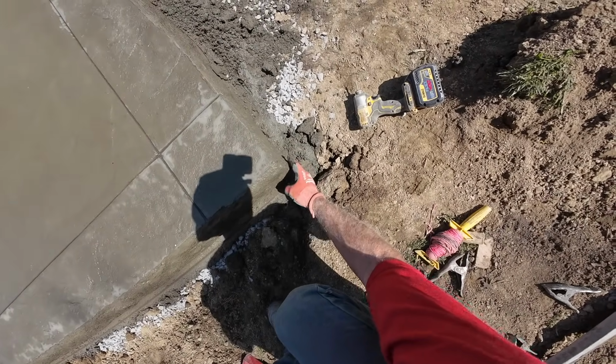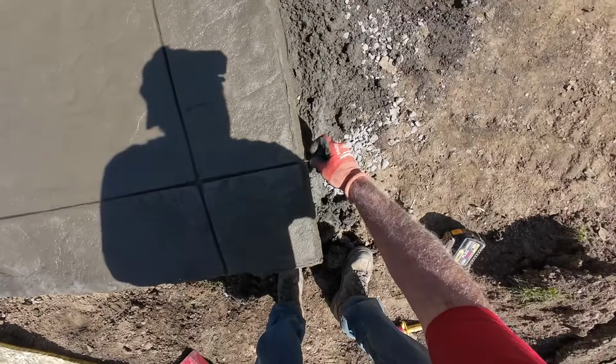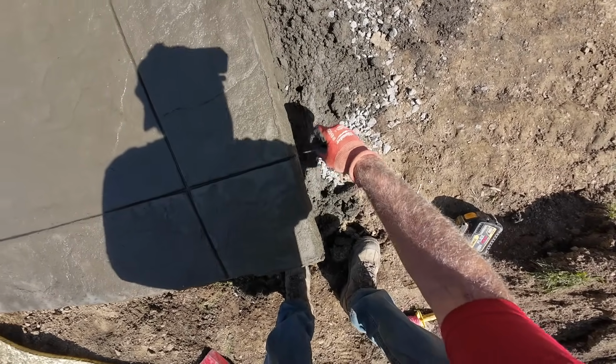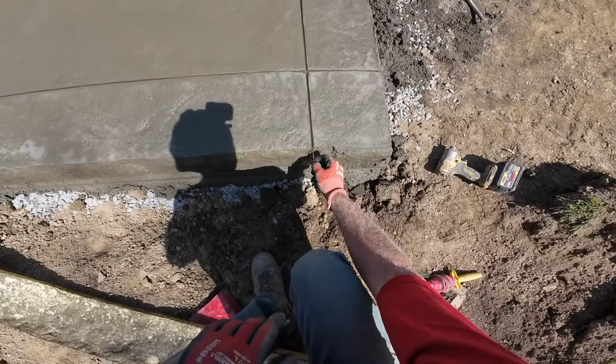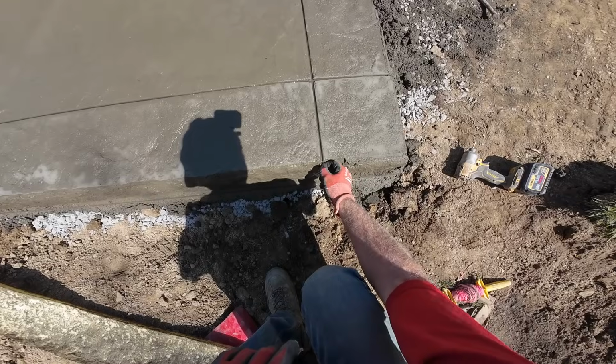I like to clean up these corners now. Get a nail, make sure these joints are opened all the way up. See how that drains? Now tomorrow I could run a saw cut down that. Or not.